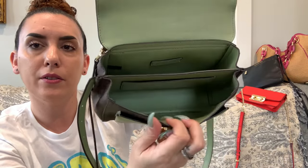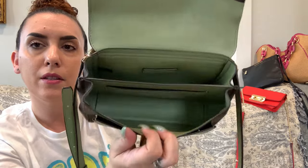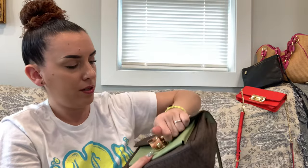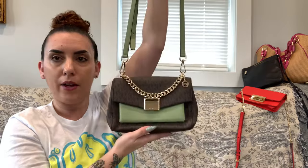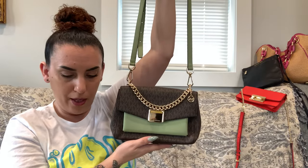And then you have a slip pocket in this pocket here. Okay. Really great condition, beautiful, unique. I've never seen one like this before. So cute. All right, so this one is going to be 60.